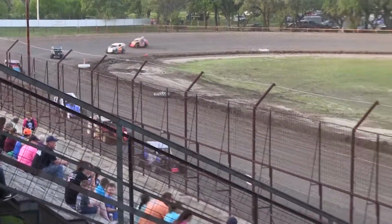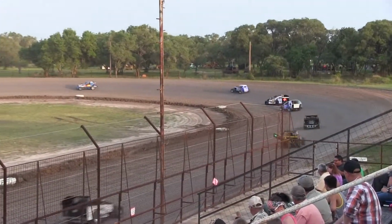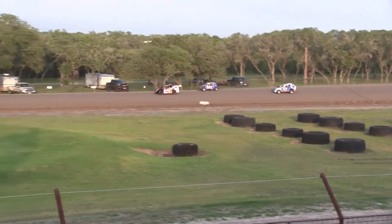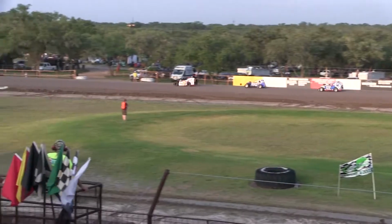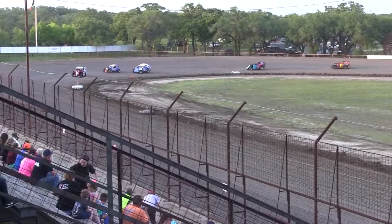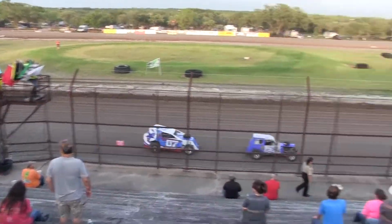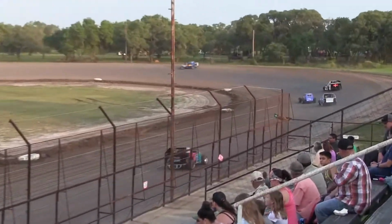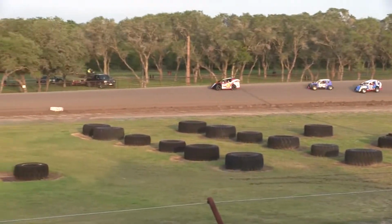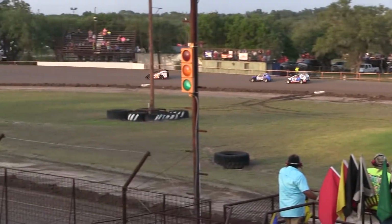Vargas still your leader out front. Looks like we got a pass for second spot. That was Rick Adcock getting around the 5-0 of Eric Sauls Jr. Adcock up to second, Sauls back to third, now being challenged by the 07 machine. Fifth spot right now is the 6 of Keith Samples, and it's your pole sitter, Jerry Godfrey, back to 6th position.